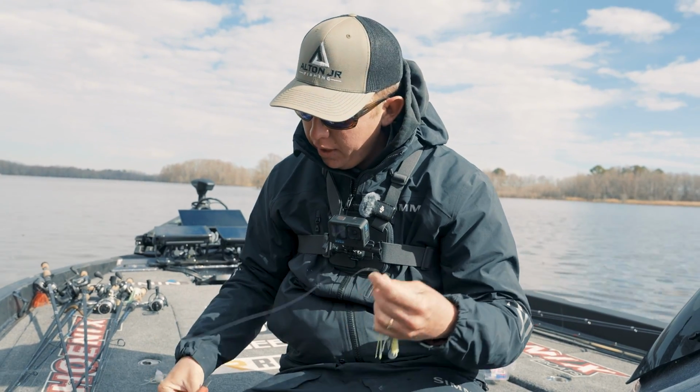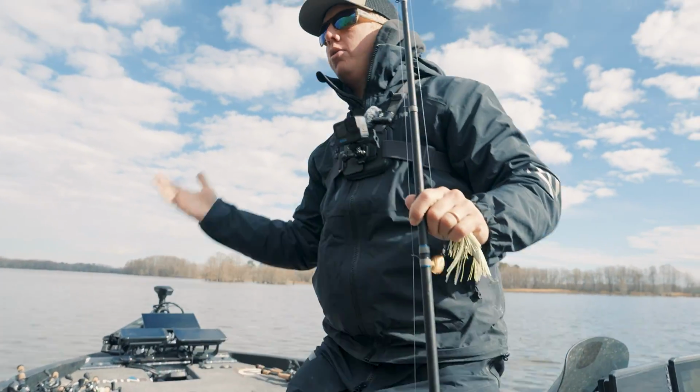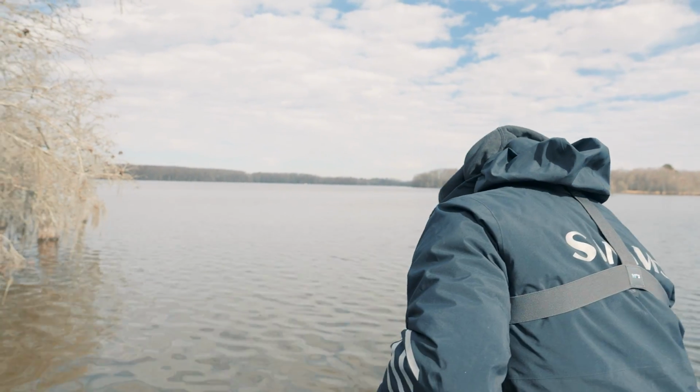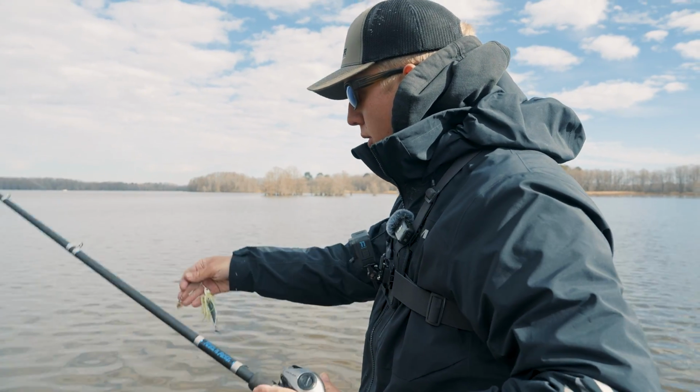Probably been 10 days now. They had a massive flood. And so they've got the lake pulled down because there's so much water coming through the system. Them flushing the current like that, man, it makes everything muddy. I mean, you got to go way back in a backwater to not be somewhere that's just blowing out mud.